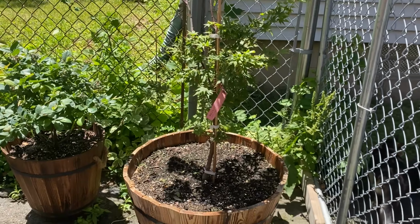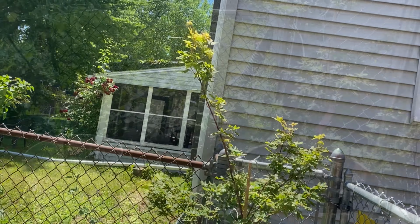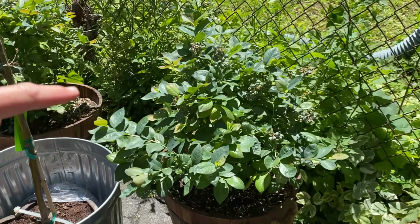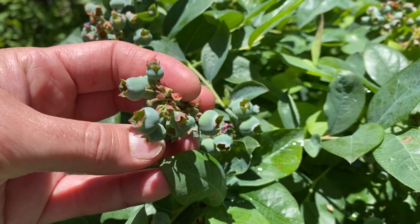So I'm gonna switch you around so you can see all the stuff. Okay. So this one is a coral bark Japanese maple. I have two blueberry bushes here. I'm doing a tour of the backyard.